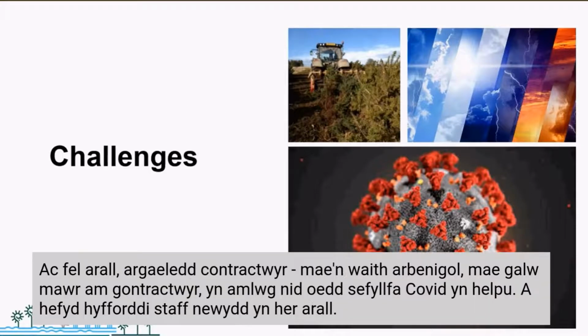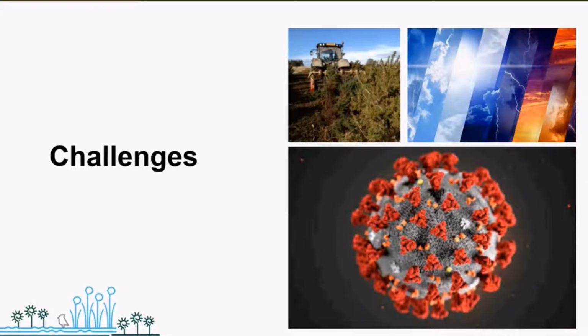Another one is contractor availability. This is very specialist work. Contractors are in high demand. Obviously, the COVID situation won't have helped. So that's another key potential challenge. And then obviously training new staff, getting new staff up to speed, another challenge.